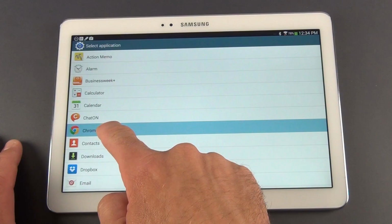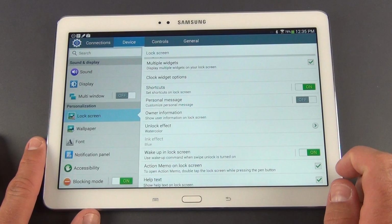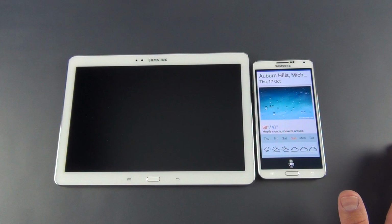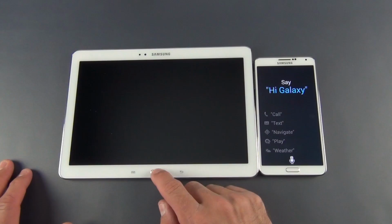Now I can also enable that wake up and lock screen command, so for example I can say hi Galaxy to unlock the device. Now something the Note 3 has, which the Note 10.1 doesn't have, is the ability to wake it up while it's locked. So for example I can say, hi Galaxy, what's the weather like tomorrow? Here is the weather for Auburn Hills, Michigan. Now with the Note 10.1 I would have to get to the lock screen and say, hi Galaxy.